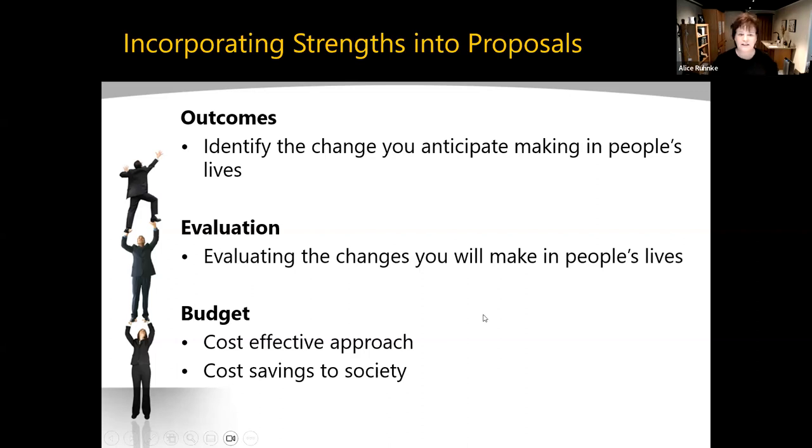Then looking at your budget, sometimes in your budget narratives, as they're called, you want to show how your approach is very cost effective, and if you're able to, show any sort of cost savings that you're going to be providing to society.